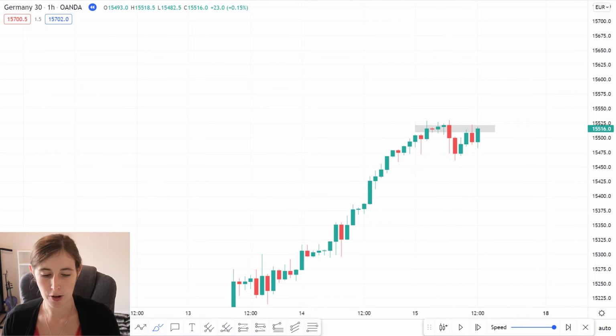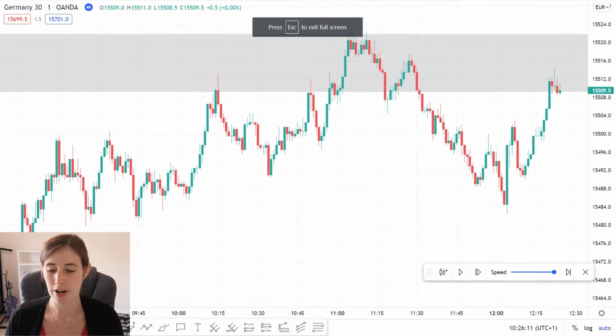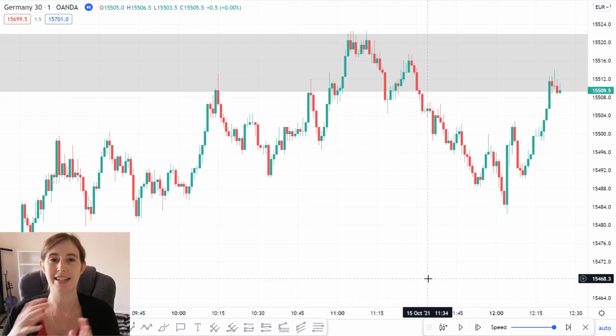Once I got an overview of price on the hourly time frame, I then dropped down to the 1 minute time frame, which is a very fast time frame, but it's what I was looking at to actually get into and manage this trade because I wanted to get a precise entry and I felt that the 1 minute time frame would enable me to do that.